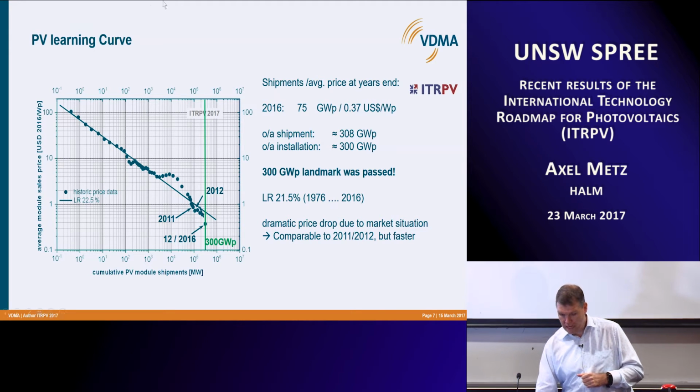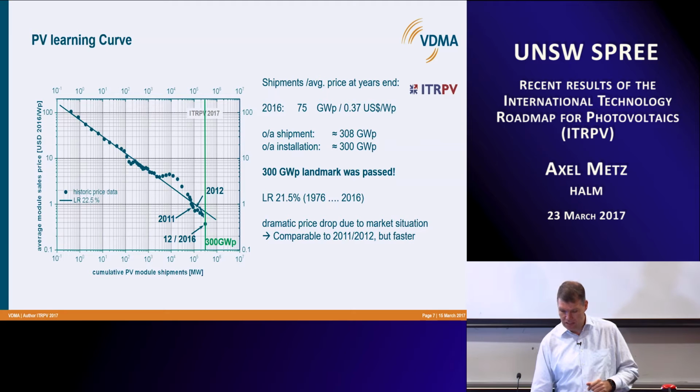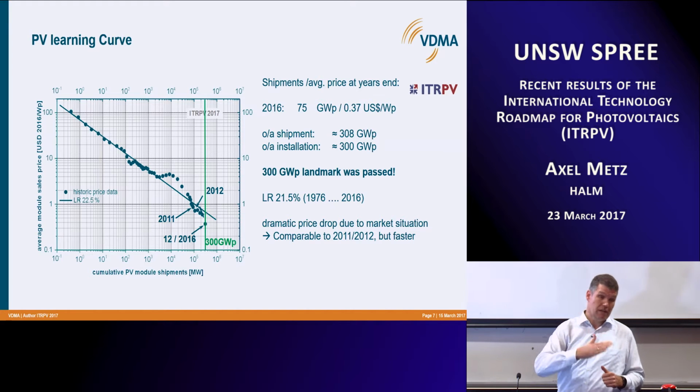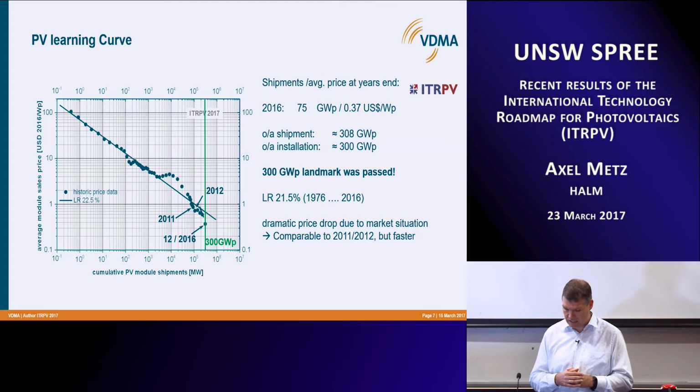So if we draw a line through this double logarithmic graph, we can see from 1976, when the first data points were recorded, to 2016, so a stretch of 40 years, an average learning rate, it's wrong, not 21, but 22.5%. It had to be increased because recently, since 2011-12, we are below the learning curve, and these new points basically increase the learning rate for PV. But we'll come back to that at the end of the presentation and see where all this is coming from.